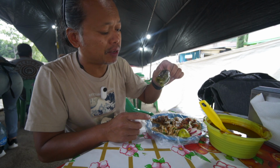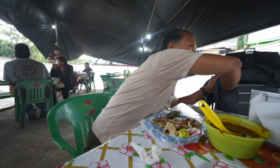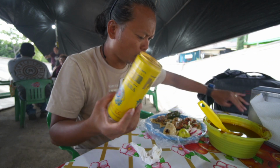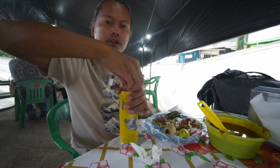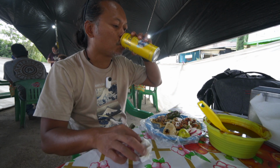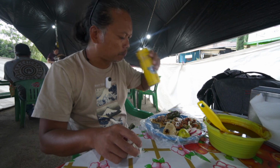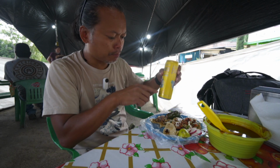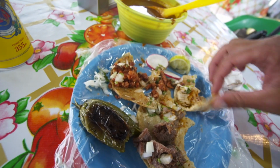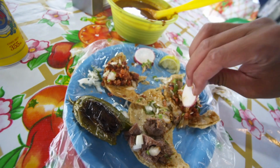I love these grilled jalapenos. So good. Oh, that's spicy. Wow. Oh my god. Perfect together. This is so good. I think the chorizo and the brain combined would be perfect.